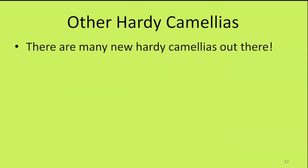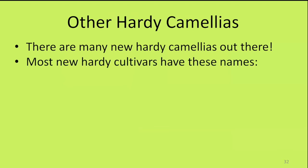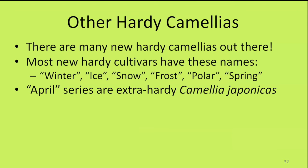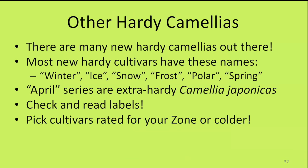And a few other ones. There are many new hardy camellias out there. It's kind of hard to find the same one. I mean, there's so many out there. But again, look for these names. Remember the April series, extra hardy late bloomers. They bloom in April. But check and read the labels.